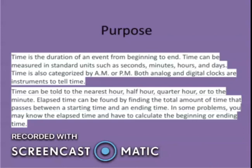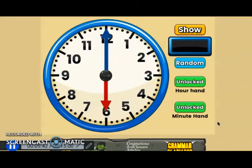Well, if I were to ask you to show me the time on this clock, you would look at each number. You have to think about hopping from one number to the other. It's 5 minutes each. So this would be 5, 10, 15, 20, 25, 30, 35, 40, 45, 50, 55, 60. So that would be our 60 minutes in 1 hour.